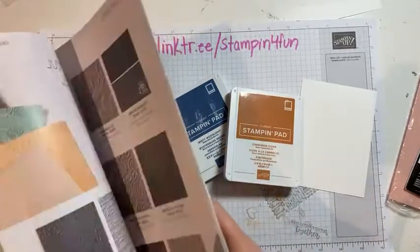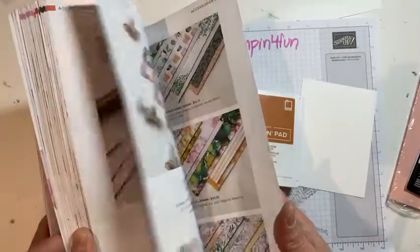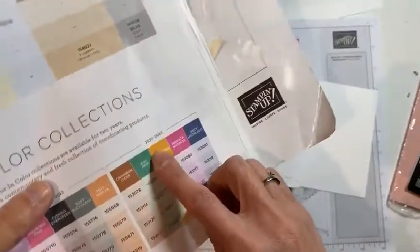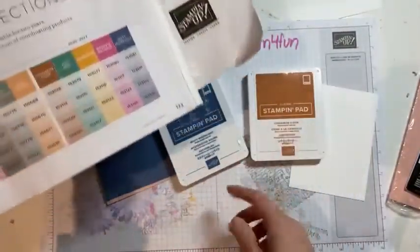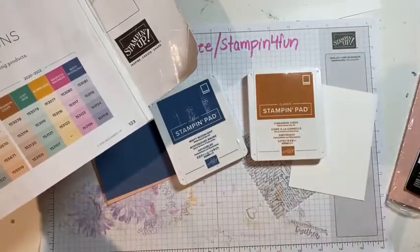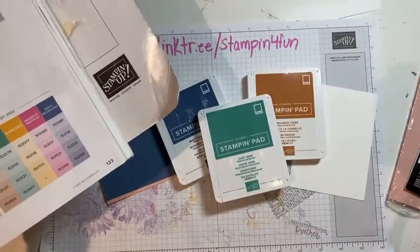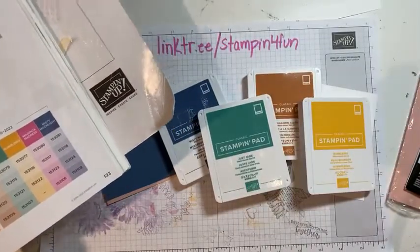Okay, so let's make sure I'm getting this right here. We have the In Colors. I know Misty Moonlight is one of them that is retiring right here. So these colors will definitely be retiring. Make sure if you have these colors, you get the re-inkers, the cardstock, anything you need before these colors are gone, because once they are gone, they are gone.